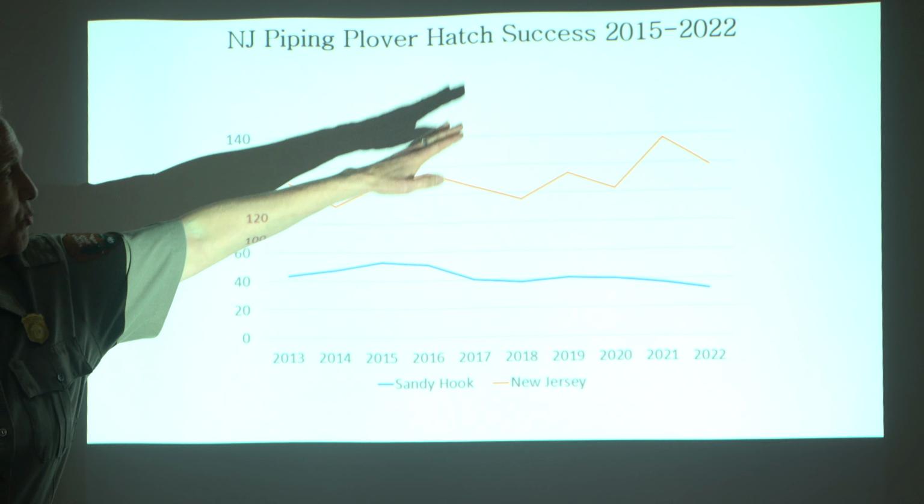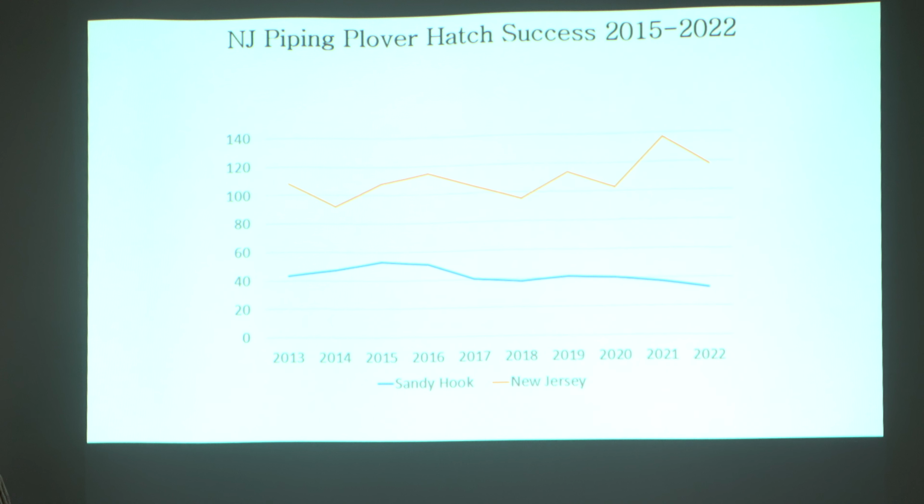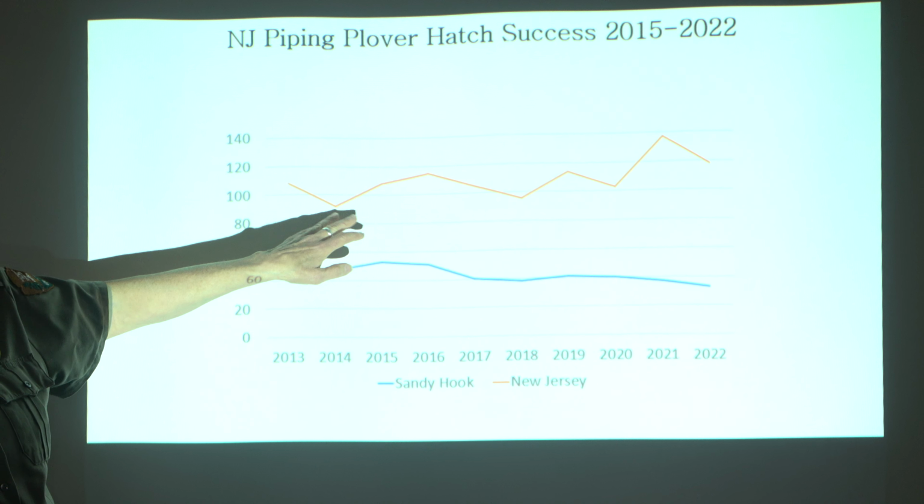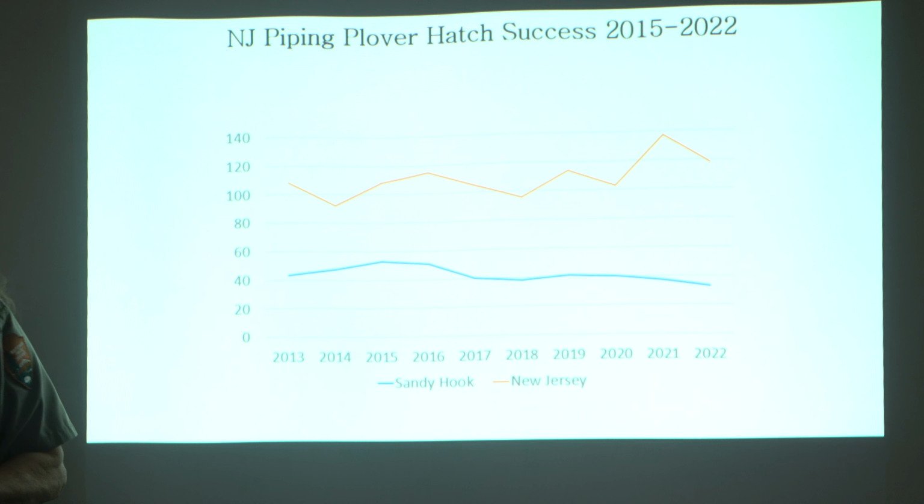And there's been a little bit more variability throughout the state, in terms of the total number of pairs, going from about 90 to almost 140 pairs over the last 10 years.